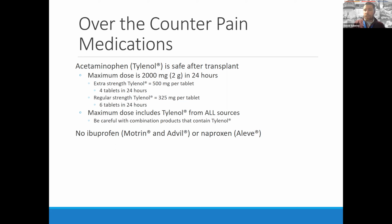The other very common question I get after a transplant is, what is safe to take that's an over-the-counter medication for something like if you have a headache or if you have mild pain? And the key here is that acetaminophen or Tylenol is safe to take after the transplant, but the key is that you cannot exceed more than 2,000 milligrams in any 24-hour period. So I have that on the slide. What that means, if you have extra strength Tylenol at home, it's 500 milligram tablets. You can take 4 tablets in any 24-hour period.